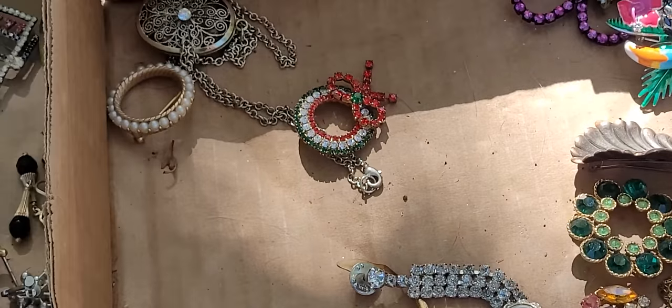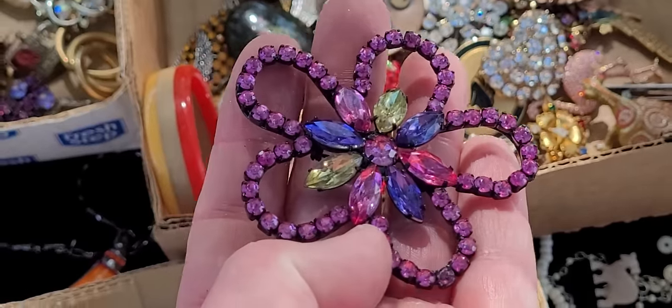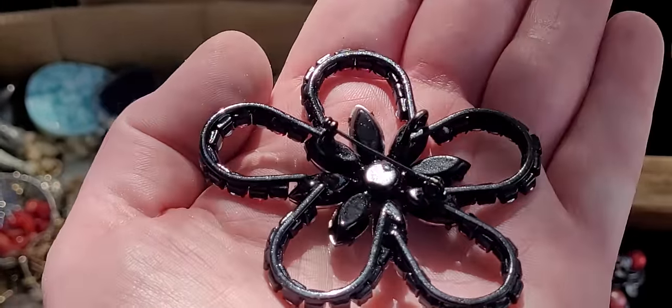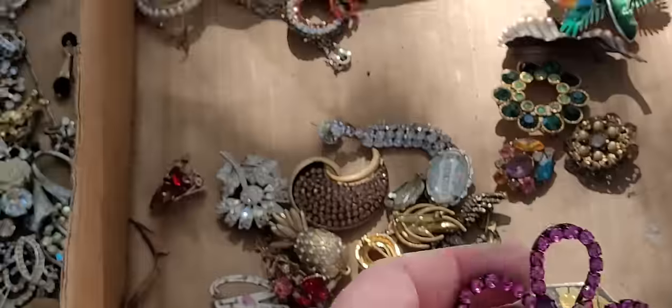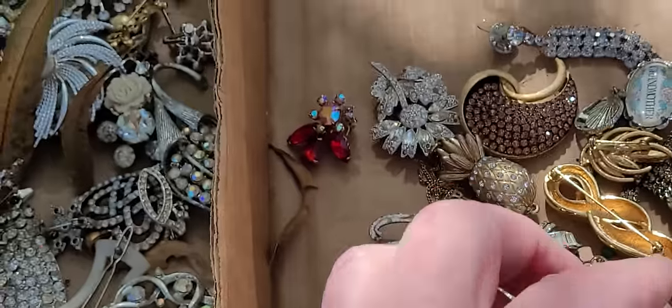She said she's got about 15 other boxes too. That's a pendant or a brooch. That is pretty. And then you have a Christmas brooch, because Christmas is right around the corner.